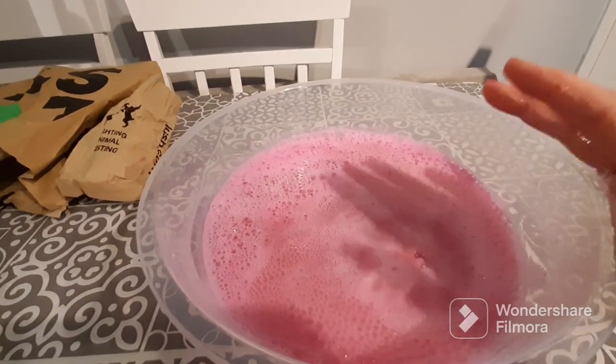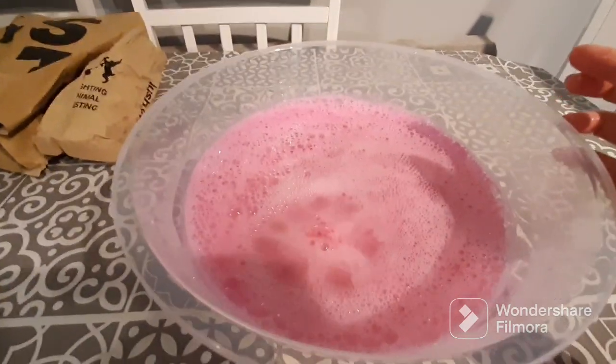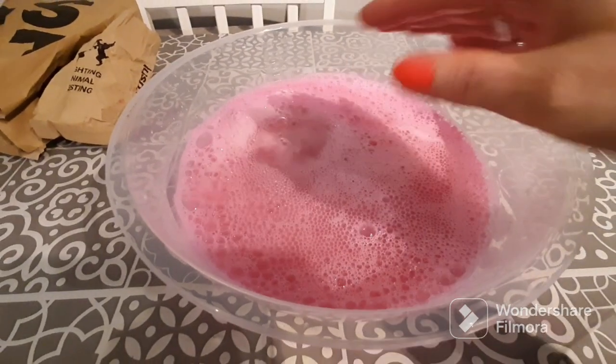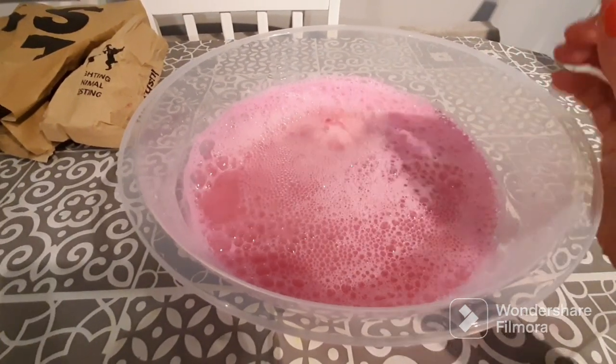The smell, the scent is absolutely delightful. It's filling up my entire kitchen with sweet, sweet fragrance. Look, hear the fizz. Look at the little rose. It's just bobbing its way around.